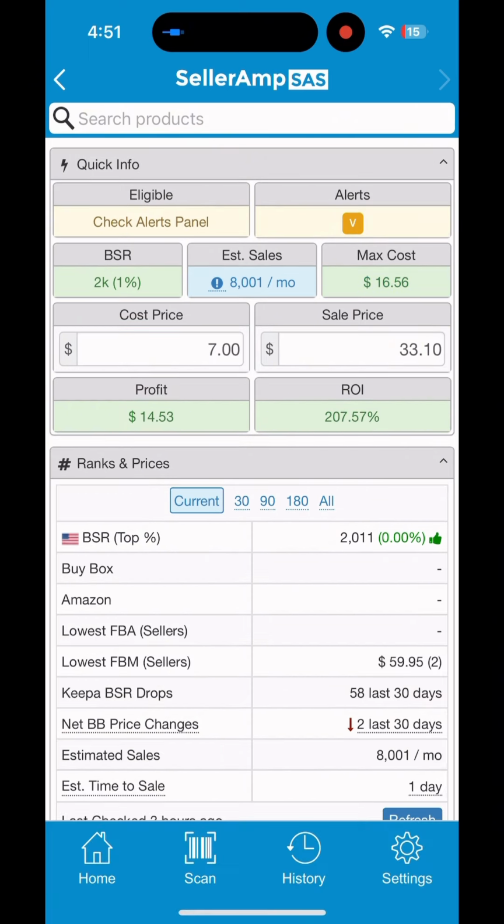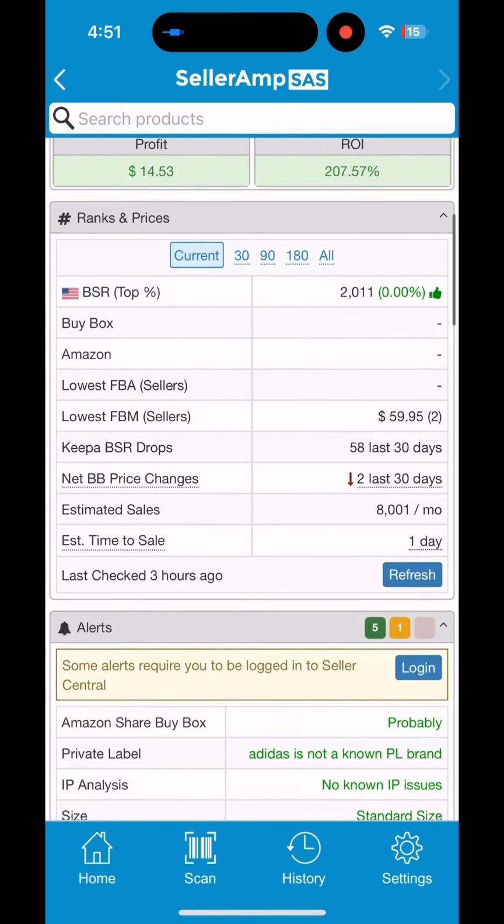After putting in my buy costs, these are going to give me a total net profit of $14.53. Yes, that's including all Amazon fees, shipping, and any prep supply. These have an awesome rank at 2K with an estimated sales of over 8,000 per month.